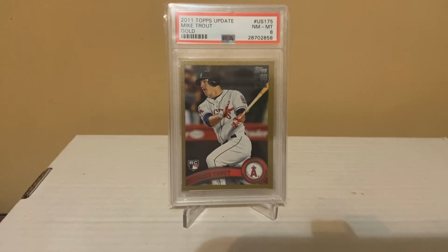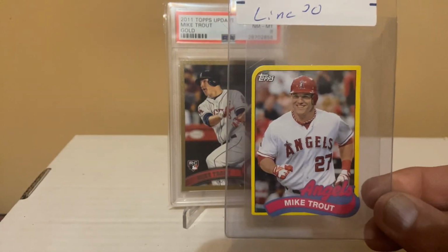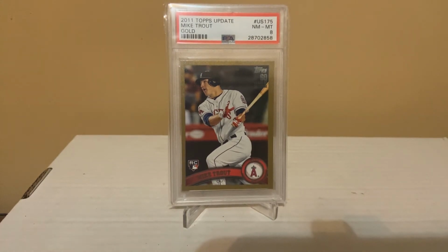And this one came out of 2014 Topps. And it's a little die cut mini, little '89 Trout. Yellow on there. It looks pretty clean. So those are cool little Trout inserts.